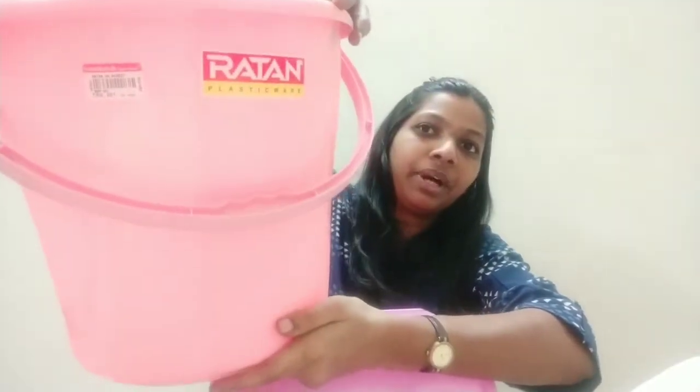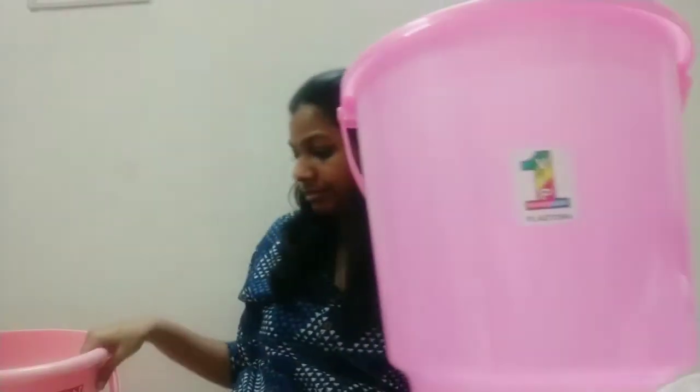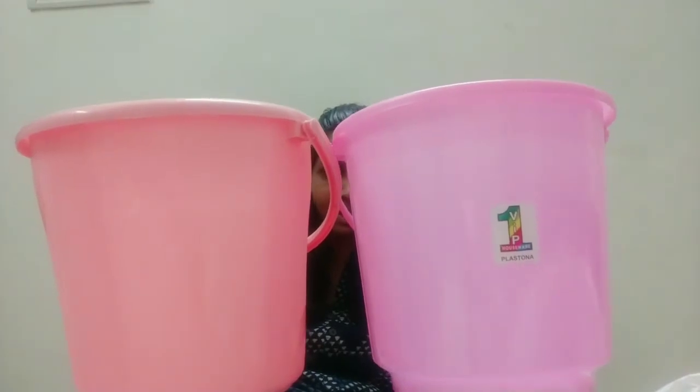Now that I've got my hair out of my face with these small clips, let's move on. I got two buckets. These were actually essentials. This was a rattan plastic ware bucket, a 14 liter bucket, and it was priced at 201 rupees. And this is an 11 liter bucket, and this was priced at 172 rupees. And it's VIP houseware. These are the two buckets side by side.